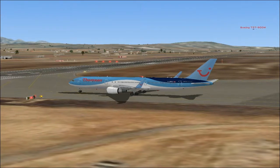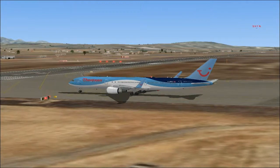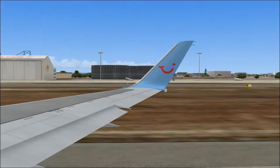Your life jacket is located under your seat or beneath your sensor arm.